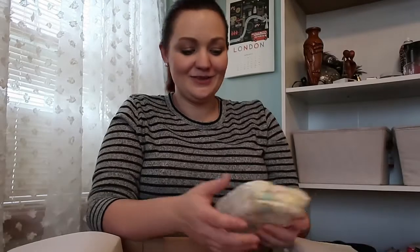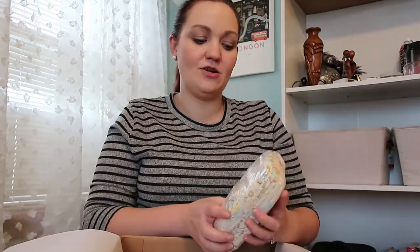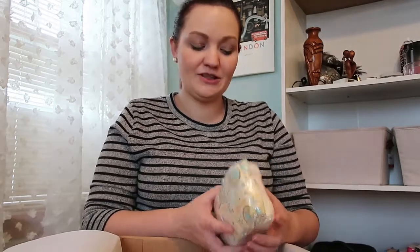Isn't that really cute? We're planning on cloth diapering right now, but I don't plan on cloth diapering until after the newborn stage. And there's always times even when you're cloth diapering that it's good to have disposable diapers with you because not everybody is going to be familiar with cloth diapers. So again, because I don't know what the baby's going to like, it's nice to have those. And 4 is a good number to try.